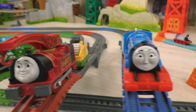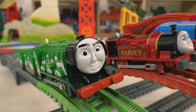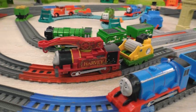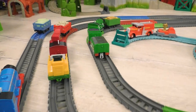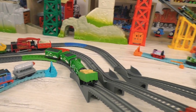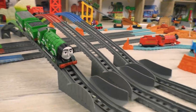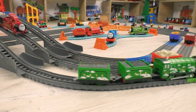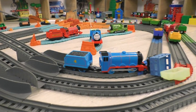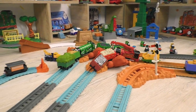Gordon, Harvey, and Flying Scotsman. Let's get going. Wow, you see how Flying Scotsman is taking the lead here? He is incredibly fast. And we know he's called the fastest locomotive, not in vain. Well, it looks like the other engines have no chances at all.